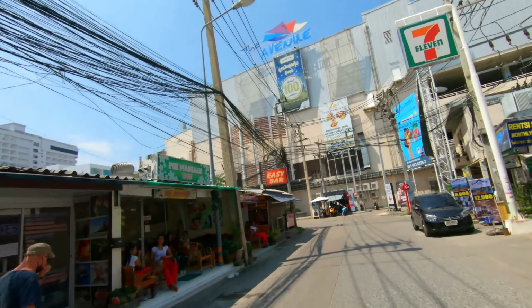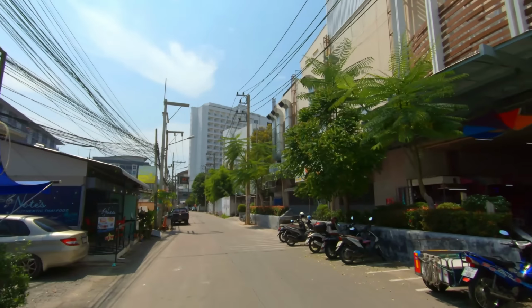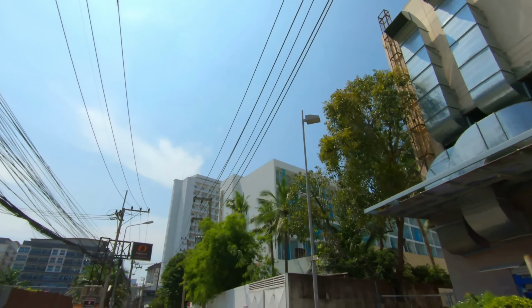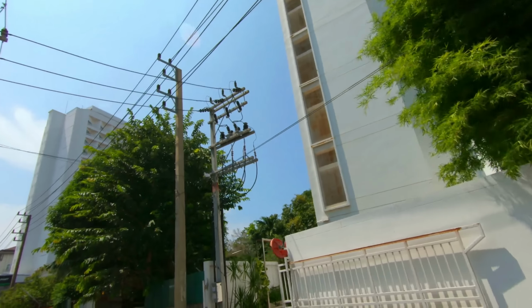It's right around lunchtime right now, but we're approaching the Avenue Mall, and it's right here on our right, and you're going to see this luxury hotel right over here. It's called the Baraquda. It's five-star rated. Now, it's got the blue glass. Not a very tall building, but check this out. We're going to slip in the back here. They've got a little gate.